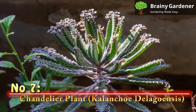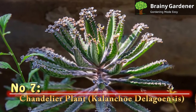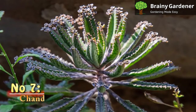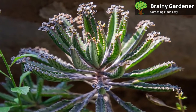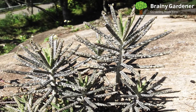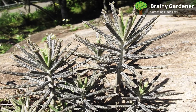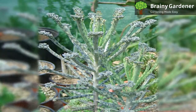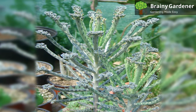Number 7. Chandelier Plant, Kalanchoe delagoensis. The chandelier plant is a colorful succulent plant that originates from Madagascar. It gets its name from its unusual leaves, which fan out from the central stem like a chandelier. Leopard spots line the leaves, adding further interest to this plant. It is also called Mother of Millions, referring to its many offsets that populate the edges of its leaves.